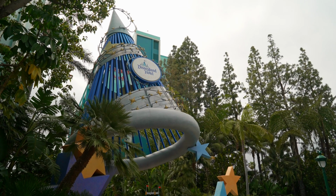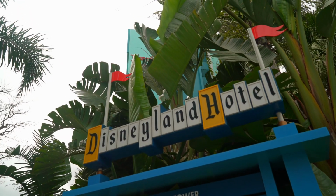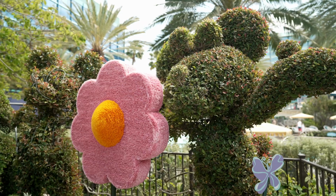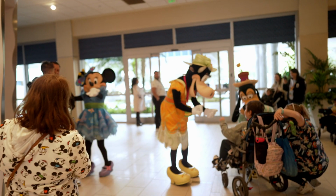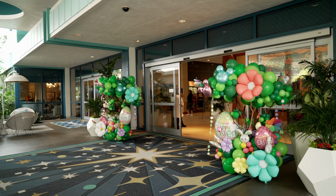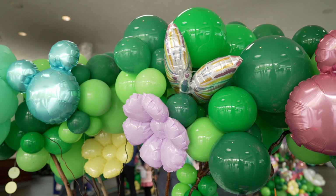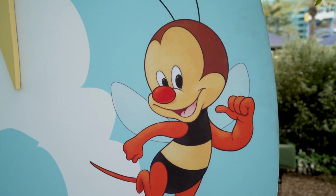One of my favorite places to stop at downtown Disney is the Disneyland Hotel. You don't need a reservation or anything to walk into the lobby and enjoy all of the things that are surrounding the hotel, like Goofy's Kitchen, Tangaroa Terrace, Trader Sam's. Oftentimes you're gonna run into the characters. Mickey, Minnie, and the gang are usually walking around ready to take photos. There's also a little bit of Easter decor, so if you're here around the Easter season, you can come take photos with the characters right out front.